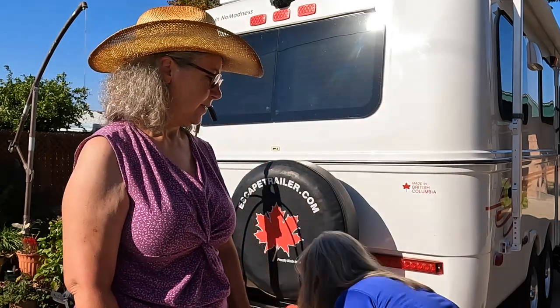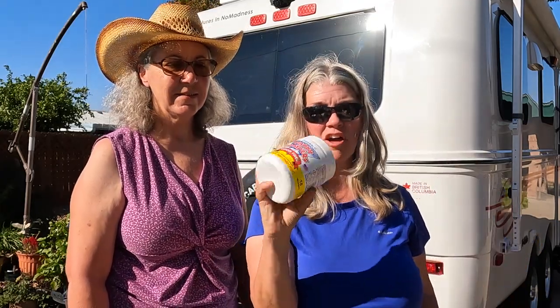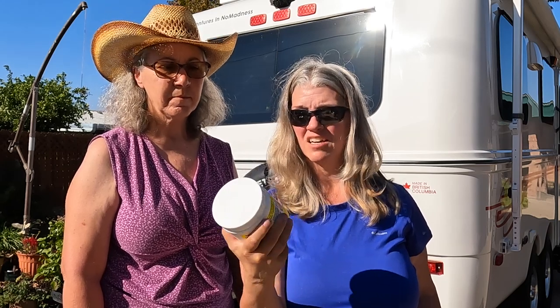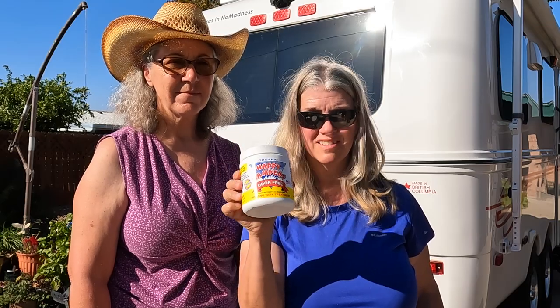Yep, I just keep Rhonda around because she's the magnet for the mosquitoes, but you still want to have mosquito repellent and suntan lotion because they're kind of expensive down there, and you want to have it on hand when you need it. Some sort of tank sanitizer, Happy Camper, others. We like Happy Camper because it's organic and odor-free and all that, so this is pretty much what we use in our tanks.